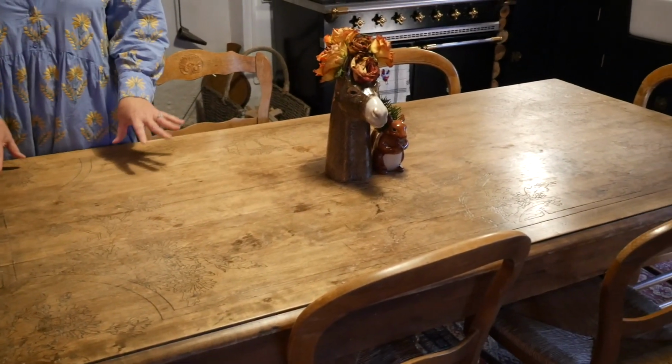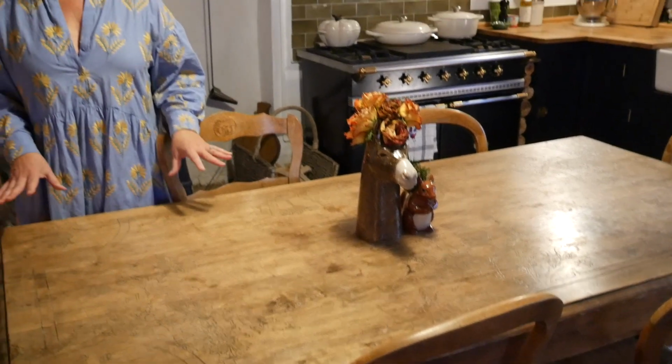But this seats comfortably 6. We've had 8 at it. It's our dining room table that we use for everything. So we have breakfast, lunch, dinner here every day. We play games, work. It's just the heart of the house.